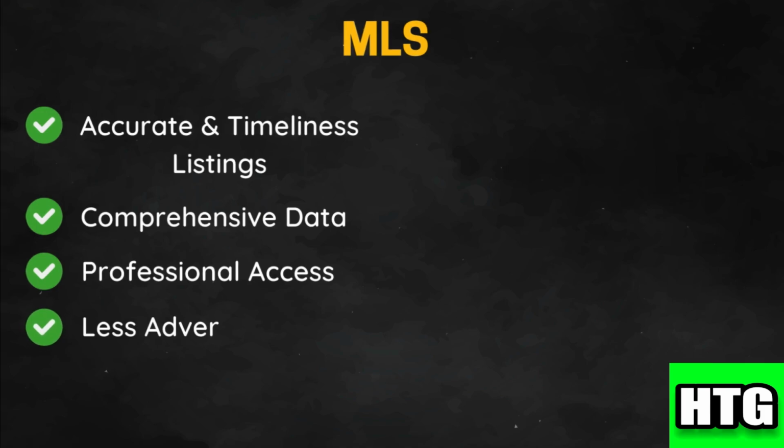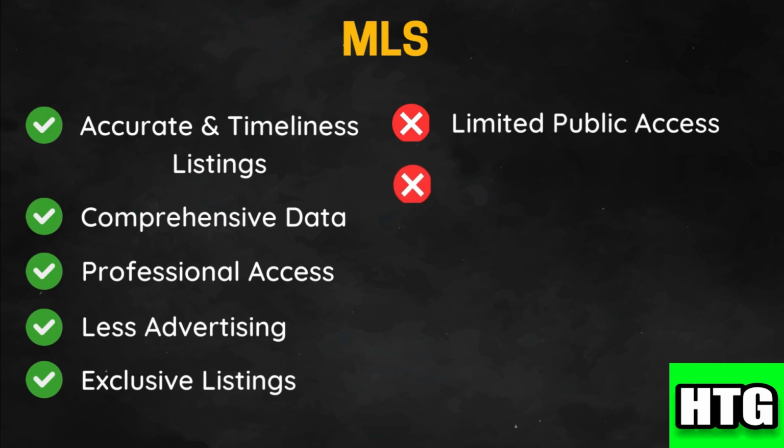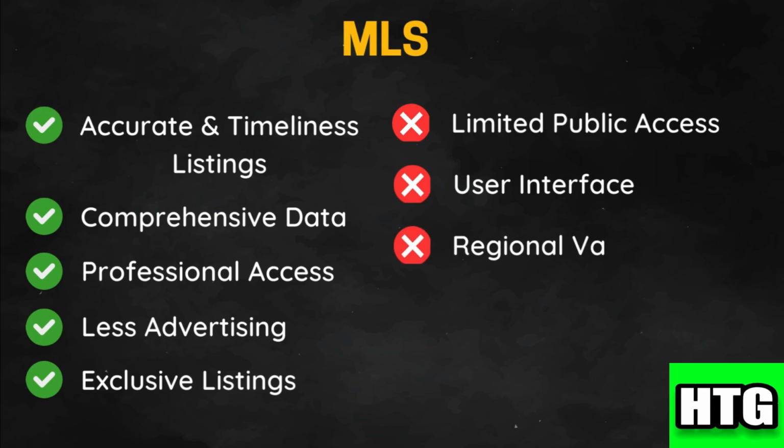Fewer ads compared to public facing platforms like Zillow, often includes exclusive listings not found on public platforms, primarily accessible through real estate agents and brokers, not directly available to the public, can be less user friendly compared to public platforms like Zillow. Coverage and accessibility can vary significantly by region.